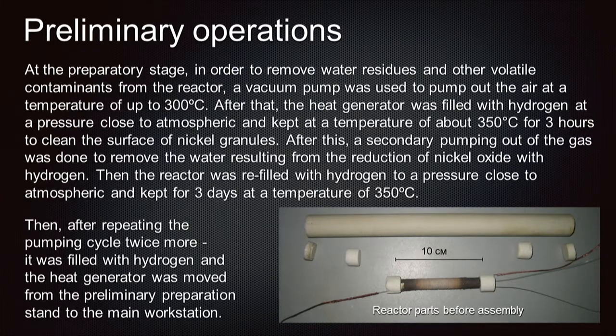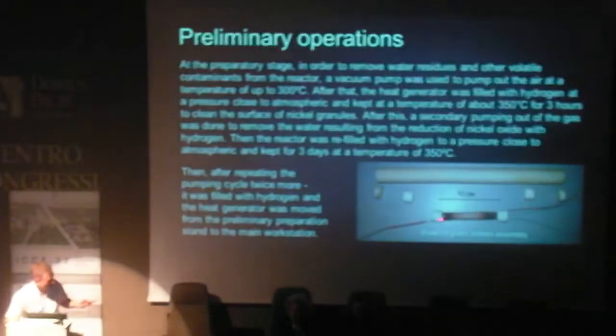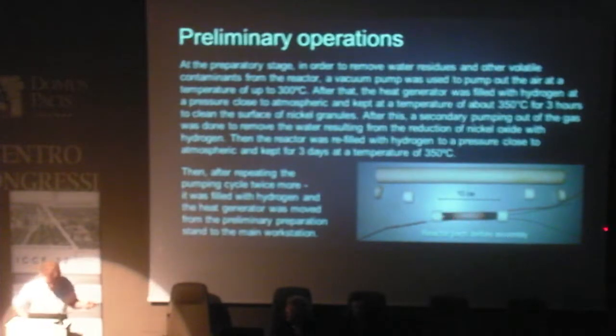The heat generator was moved from the preliminary preparation stand to the main workstation. So these are the components of the reactor before it ran. These are silicon bungs that go into the end. These are, as I found out, silicon dioxide foam here as well, and this separates the various components. There are some things that you don't see in here, which we'll see when it's broken up at the end, and we will move forward.